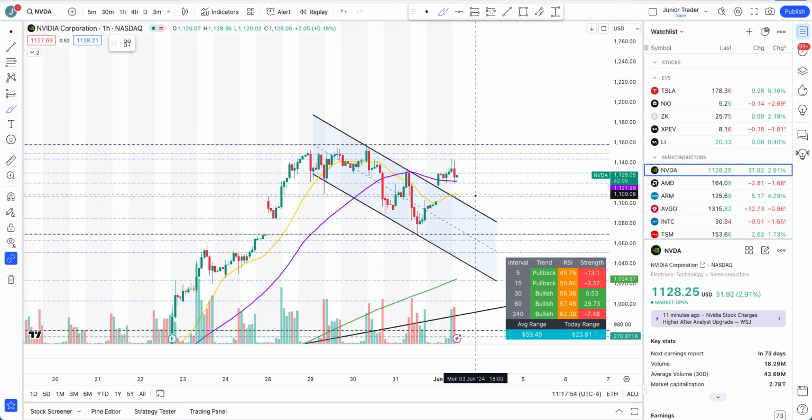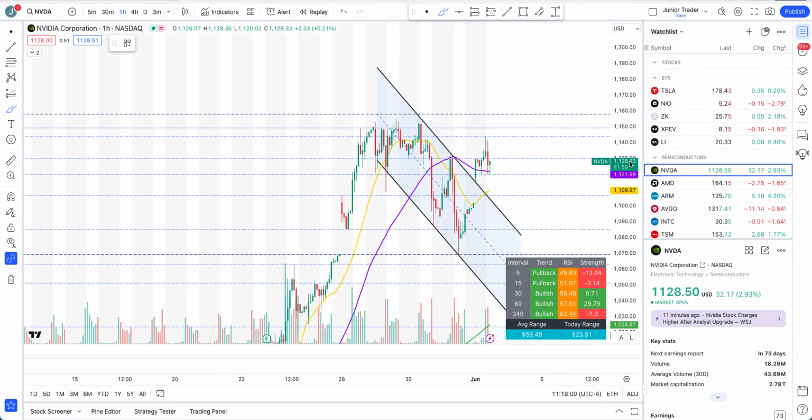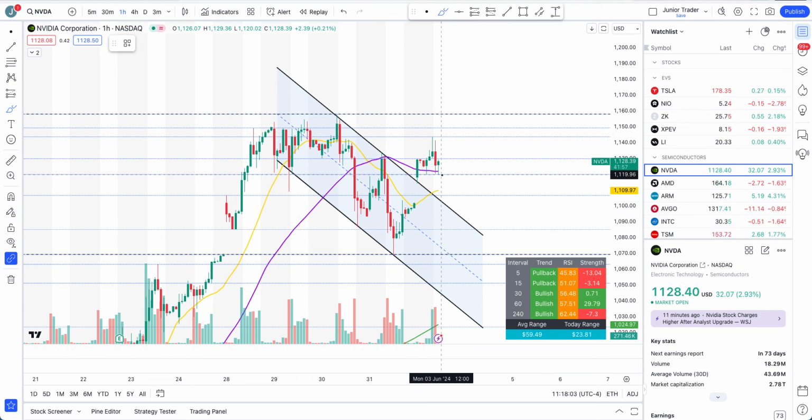Structure is still bullish on Nvidia unless and until it's not, losing 1106. If something else starts to change in the structure, I'll talk about that. But yeah, an intraday cool-off may come. If we lose the 1120 range, we can come down to 1106 or the 20-hour moving average, but that's just a zone of pullback, at least for intradays.